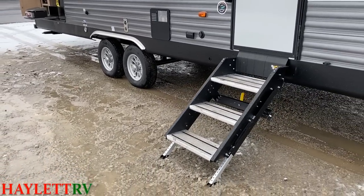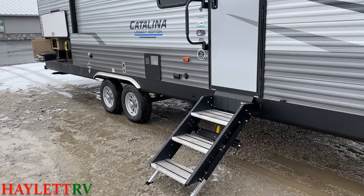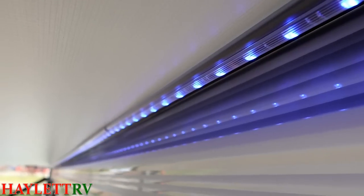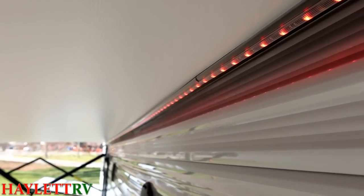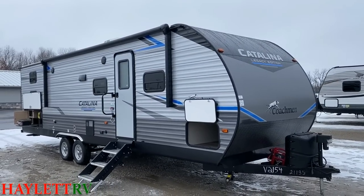TV hookup, optional stable steps for easy come and go right here. And that is an anti-slam entry door with the large folding handle below the awning that has the insane patio lighting.